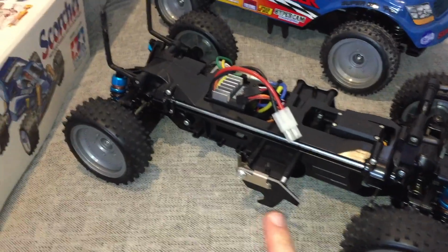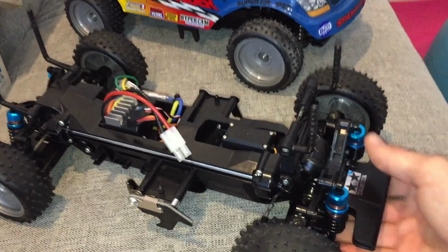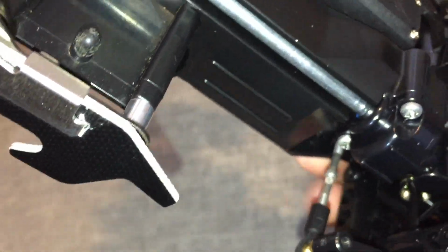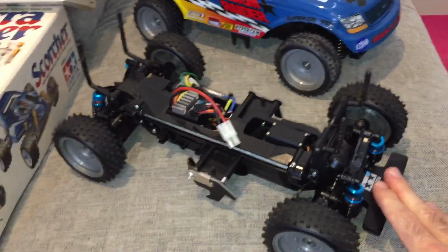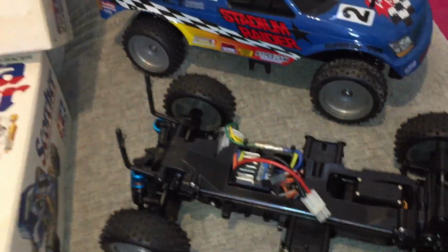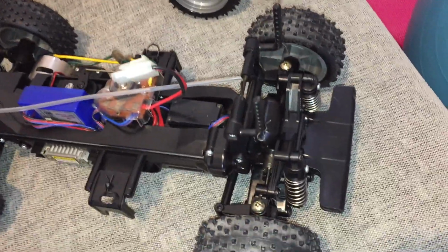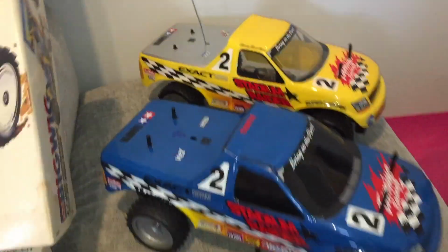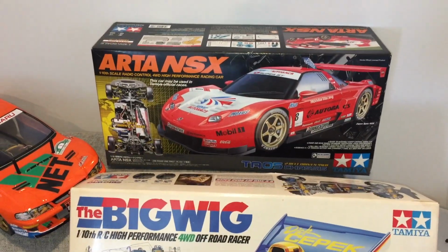Plus we've got the carbon battery clip upgrade, full ball bearings, universal front joints, new turnbuckle tie rods. So yeah, that's a cool, brand new sort of car. If Tamiya were to bring that out, that's what it would probably look like in a better spec. These ones here are just all your old school manual speed control, and the same with that one over there. So we've got an NSX TA05.